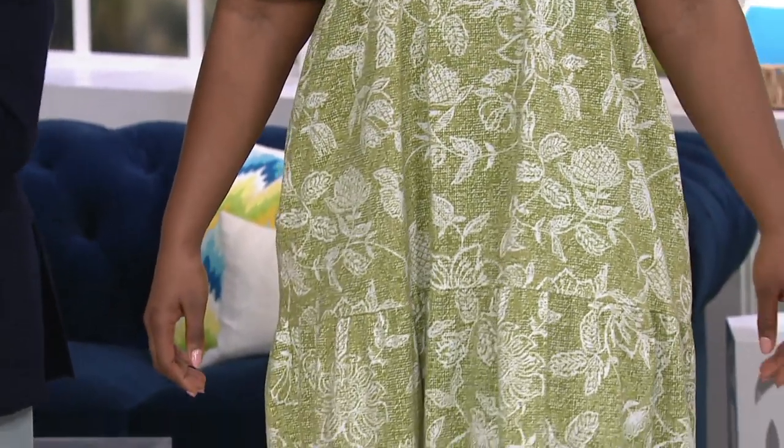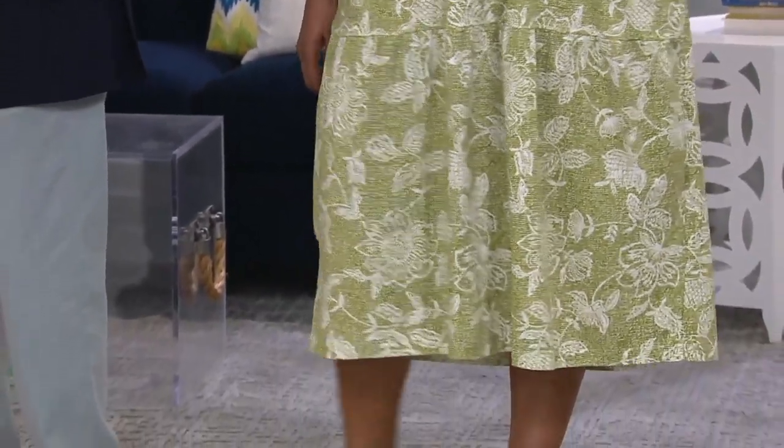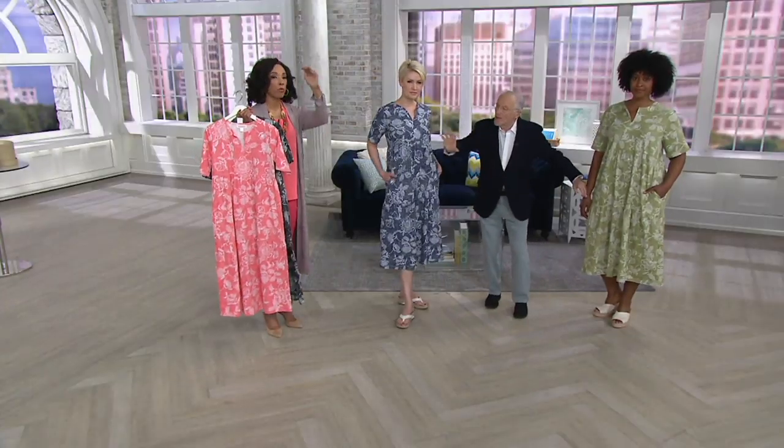For those of you who are short like me, this is going to hit almost like a maxi length. It works beautifully. Don't be frightened of the length. Midi length works for women of all statures. Absolutely.